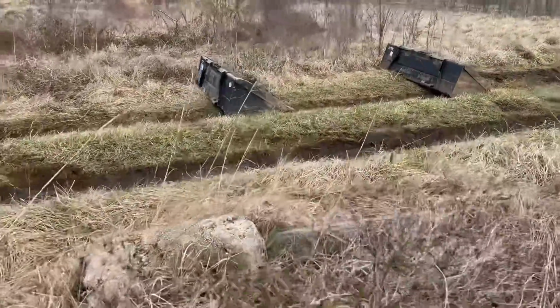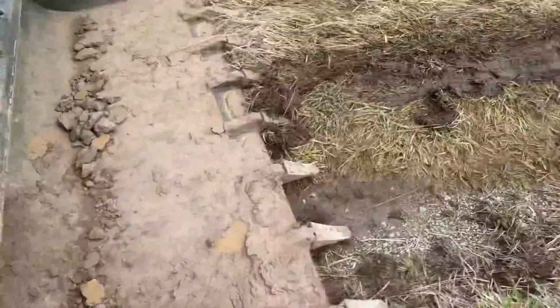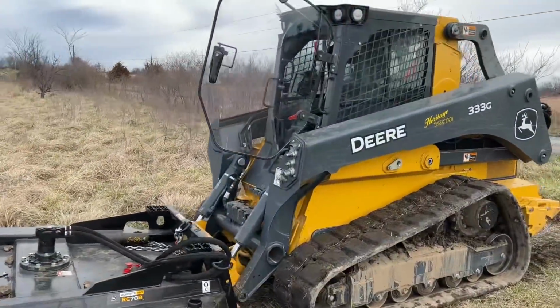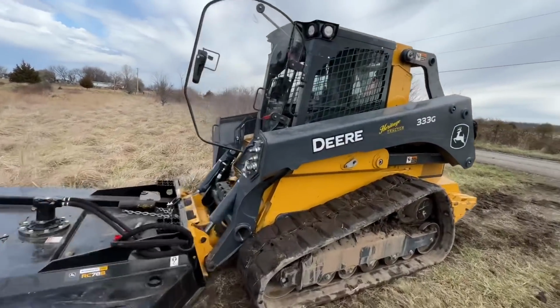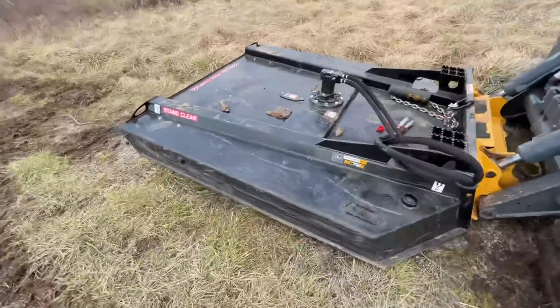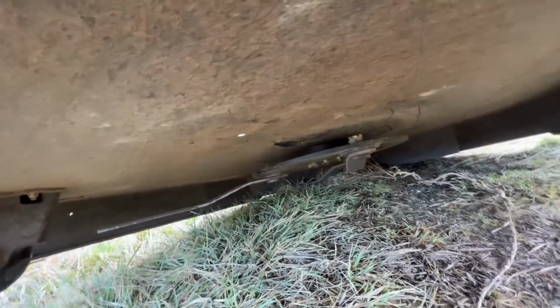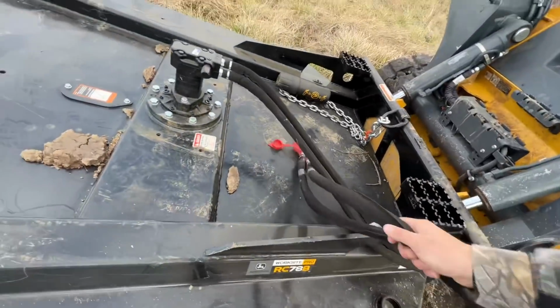Woo-wee! Look at that bad boy. So here's a smooth bucket. There's the tooth bucket. And here's the beast. My goodness, she's pretty. So to give you an idea how tall this is, about 7 feet. Big ol' brush cutter, to say the least. What's under there? Whoop, that's a wheel. So, Shiner blades, I think we're sitting like 100 horsepower. Oh man, she's looking good.